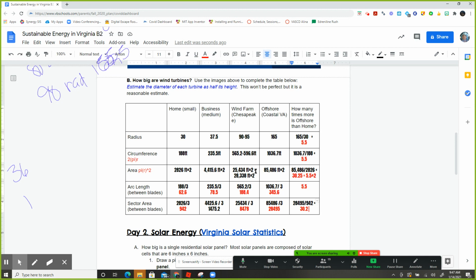But note how much bigger, right? From 130 feet to 165 feet, that's a big difference. But in the area, 2,000 feet to 85,000 feet, or to be more fair, 3,000 feet to 85,000 feet, that's enormous, right? So a little tiny change, or even a significant change in a linear measurement, is going to be squared when you find the area. And it's going to be cubed when you find the volume. So really tiny changes can make a big impact when you go 2-dimensional and 3-dimensional instead of linear. And that was my whole goal for today.